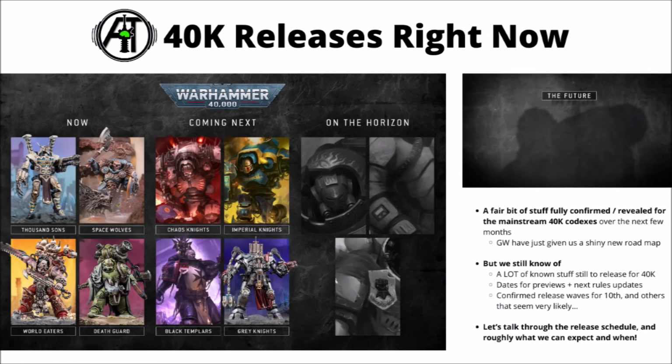As seen by their recent release roadmap here, 4 more Codexes and 1 big launch box, all slated for now, then 4 more Codexes basically announced as the next wave of models. I expect them to be coming out around about summertime, then some intriguing possibilities for the future including some Space Marine ones, and another one of their shadowy silhouette teasers. Let's go through all of this, starting with the things that are coming out right now, and then gradually moving forward into the future for the rest of 10th edition and up to 11th.